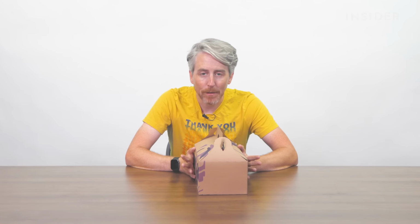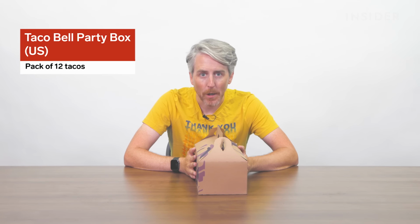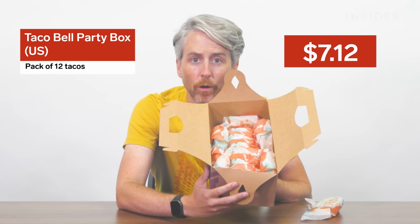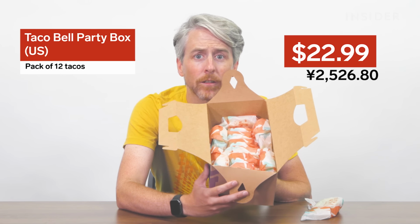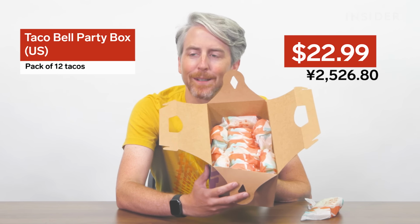That's wild. The biggest single menu item we have here in the United States is the before mentioned Taco Bell Party Box. This is exactly what it looks like. It is a pack of 12 tacos. And in America, this runs you $22.99, or around 2,526.80 Japanese yen.